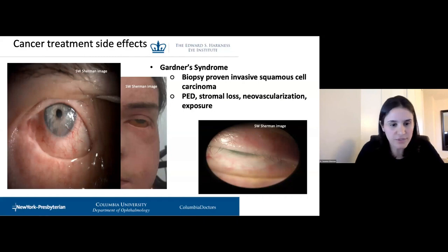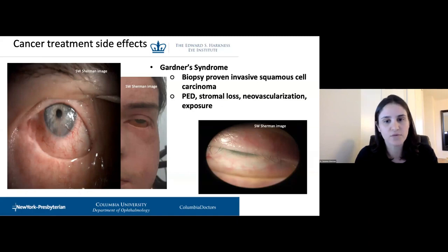This is another patient that was sent to me. This is a young lady in her 30s with Gardner syndrome and biopsy-proven invasive squamous cell carcinoma. This patient, you see if you look closely at the corneal picture, has Salzmann's nodules, neovascularization. She had some thinning of her cornea, chronic dry eye, obviously exposure keratopathy, and she really doesn't have a lower lid. So in her case, her eye is open to infection.